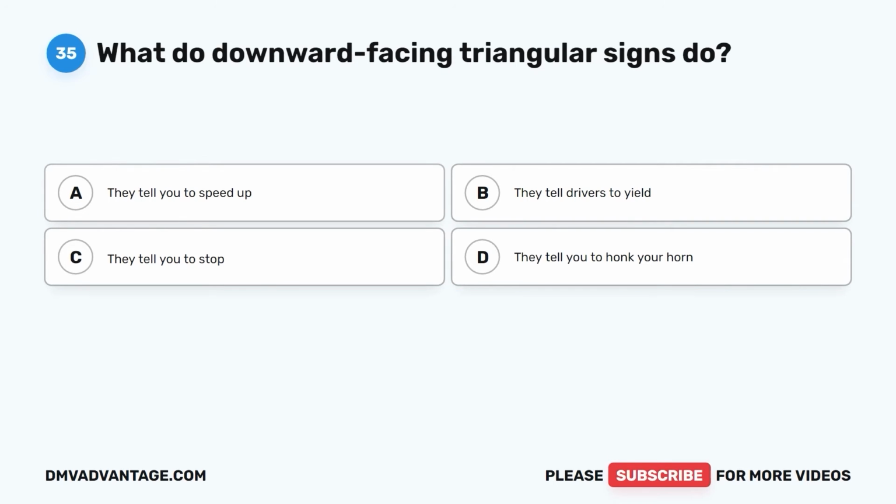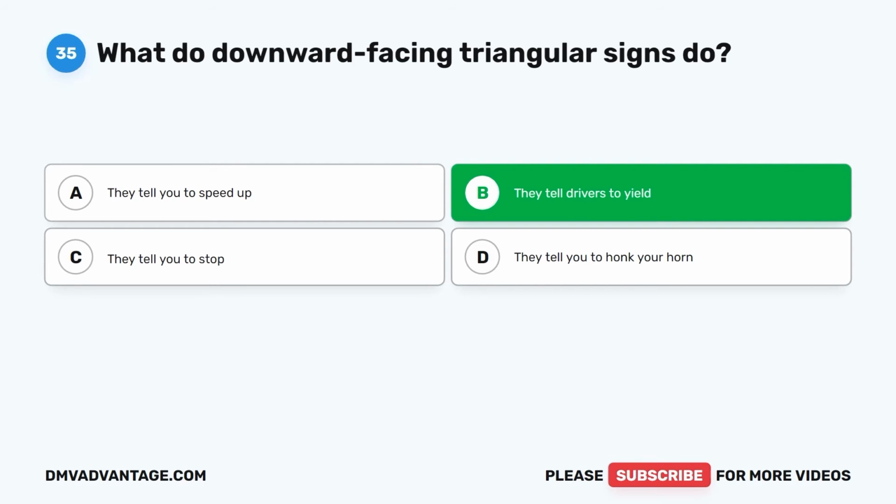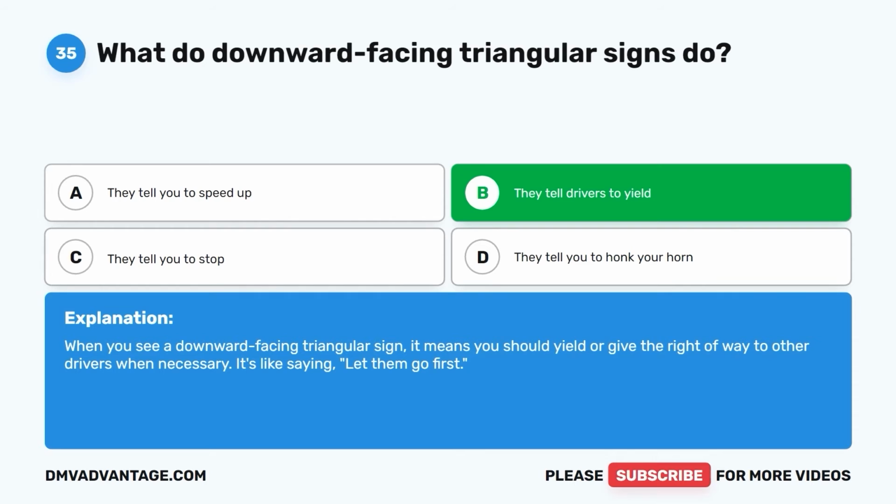Question 35. What do downward-facing triangular signs do? A. They tell you to speed up. B. They tell drivers to yield. C. They tell you to stop. D. They tell you to honk your horn. The correct answer is B. They tell drivers to yield. When you see a downward-facing triangular sign, it means you should yield or give the right of way to other drivers when necessary. It's like saying, let them go first.